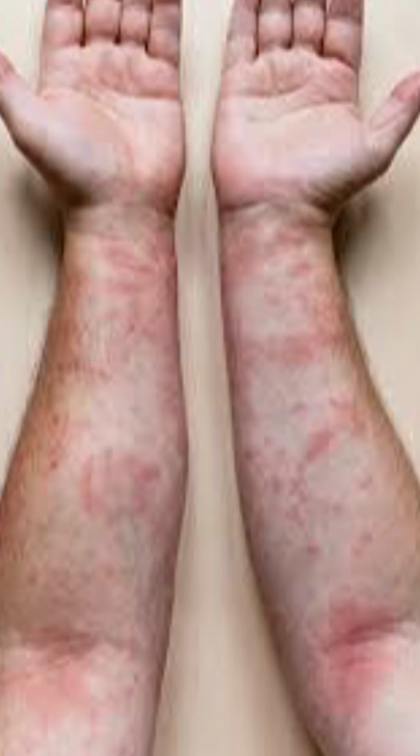There's also contact dermatitis. This is a rash caused by irritation from harsh soaps, detergents, fabrics, or other products that come into contact with the skin of your vulva and can cause redness, itching, and even burning.